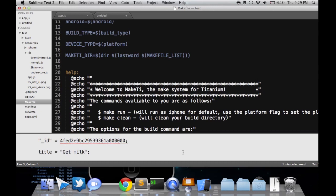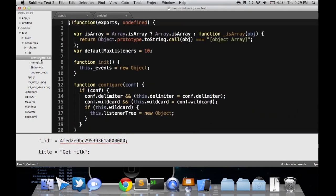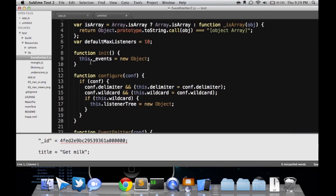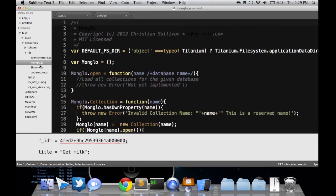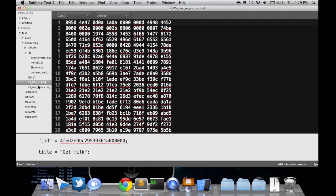I used it from one of the Node.js ORMs they have. I actually pulled out the JavaScript from there and used that. Like I said, I was using Event Emitter 2, and this code right here is straight from Node.js, no porting needed, just works. You can use other libraries like underscore and all that kind of stuff, and they just work in here, and it's really great. Beyond that, that's pretty much it.